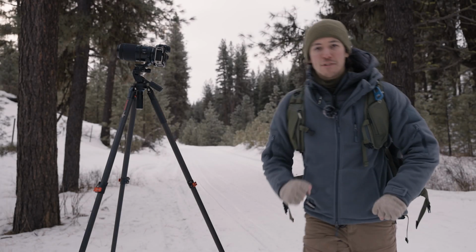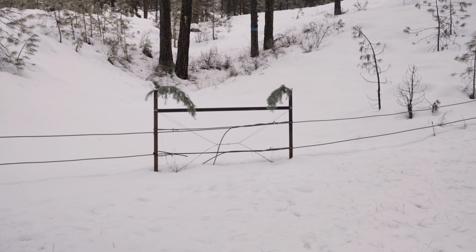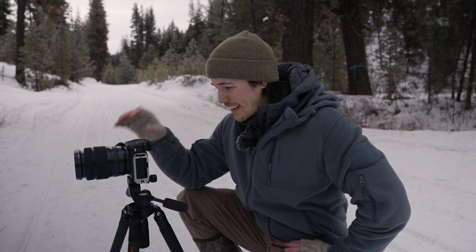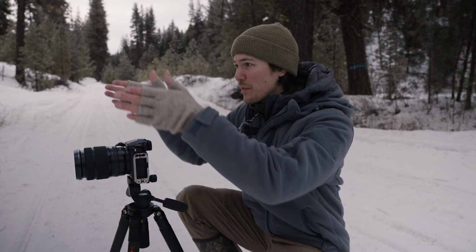And then my final shot of the day is of this fence right here. Let me show you. Yes, I know. Someone placed those branches there. I don't care. It has a unique look to it, and I have it perfectly squared in frame.